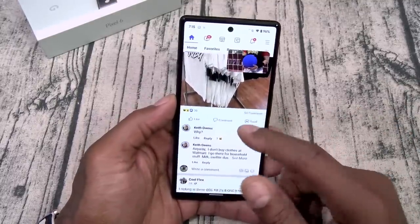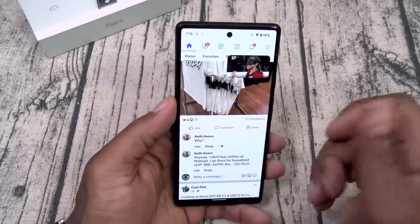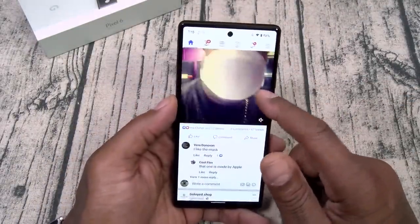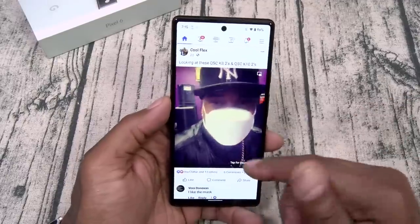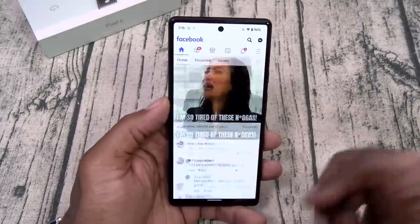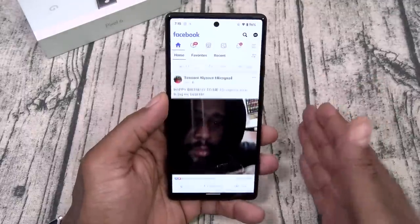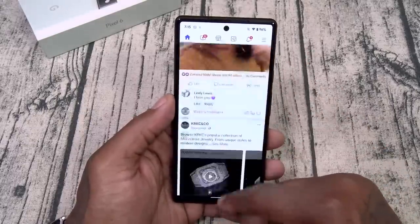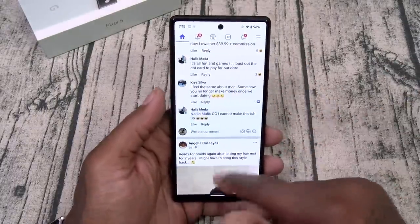FUBU coming back? Somebody said, why? Now look, at the same time, I can exit out of that YouTube video and keep it moving. FUBU? Nah, they need to keep that, yo. All right, shout out to my cousin, Cool Flex, doing his thing. This is how your Facebook is going to look. Like I said, the difference between 90 hertz and 120 hertz, you're really not going to notice. Unless you're a phonologist, you're not going to notice and you're not going to care.